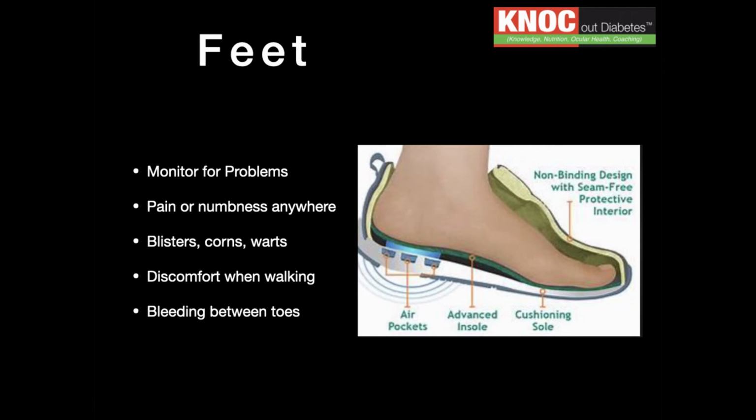Blisters, corns, warts, anything are warning signs. Make sure you pay attention. And then any discomfort you have when you're walking is not good. Mm-hmm. And then what about bleeding? Yeah, you definitely want to be on the lookout for bleeding.